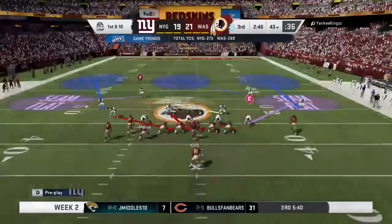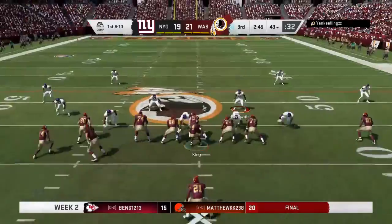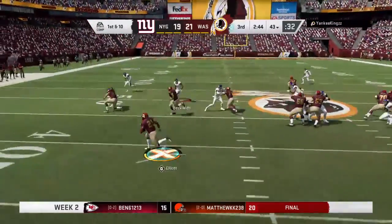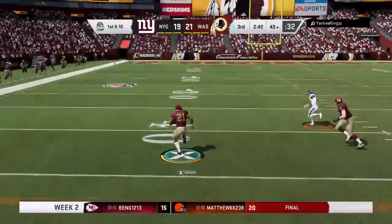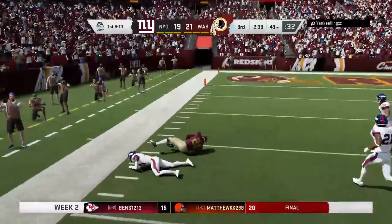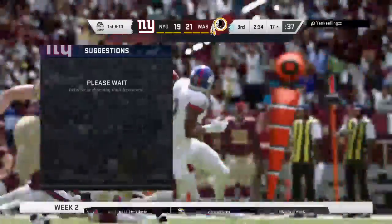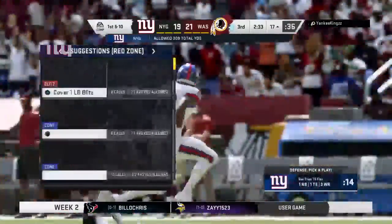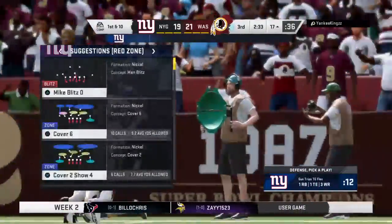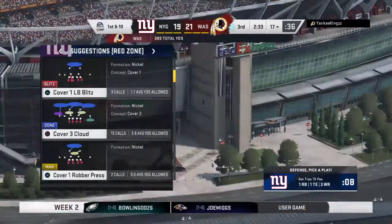A good starting spot for the Redskins as they come up 1st and 10 at their own 43. They'll try to sweep with Elliott. And he's able to get this down deep on the Giants' side of the field. A big hitter. That one goes for 40 yards. Well, they put it all together on that one. Good vision, good blocking. A toss play to the left.